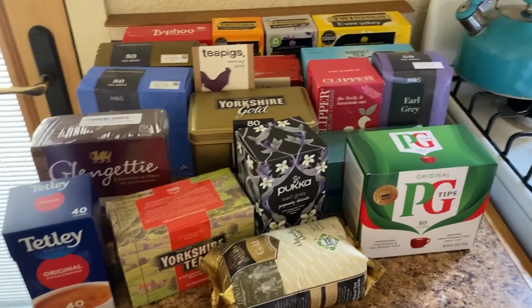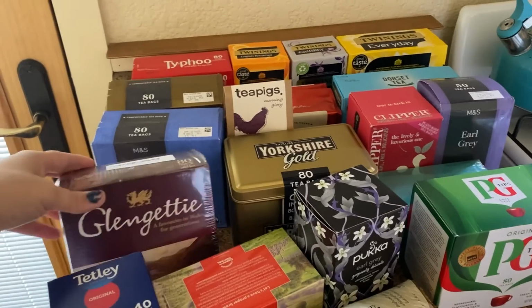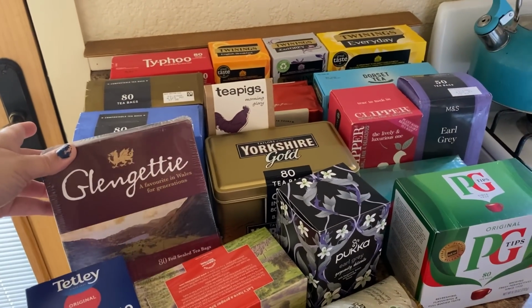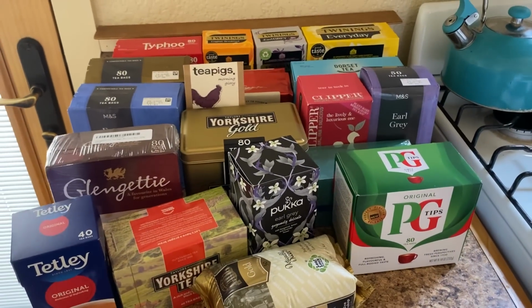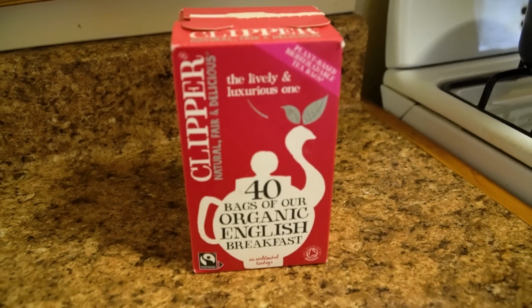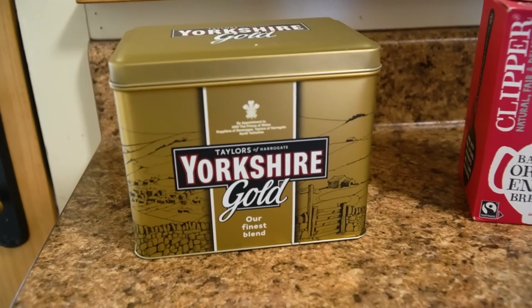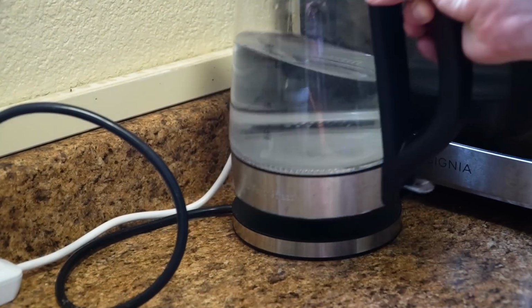Now comes the important part. Which cup of tea are you going to choose? Because we recently tried, I think around 20 of our viewers' top suggestions for tea. And so we got plenty of choices. But I think I'm going with Clipper, because that's been kind of my go-to lately. It's nice, good quality. What about you, Jer? I think it might be a Yorkshire Gold time for me. Good choice.